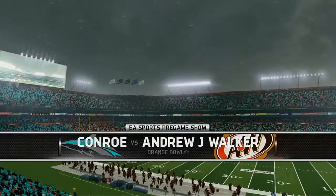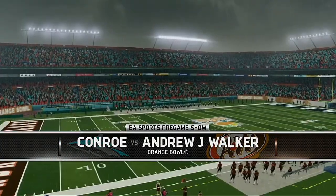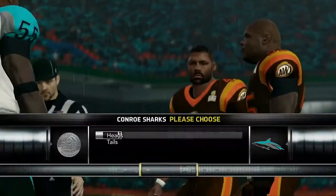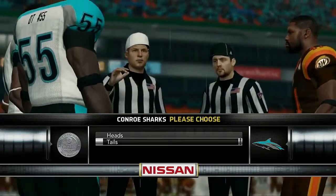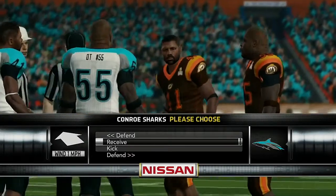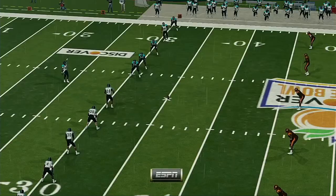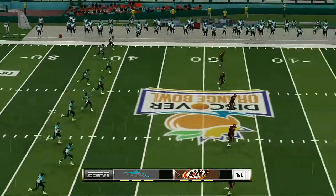Welcome to Neutral Site Action, and we're just about ready for kickoff. This coin toss presented by Nissan, innovation that excites. The Sharks. We're ready to get this one underway as the teams are lined up for the opening kick.